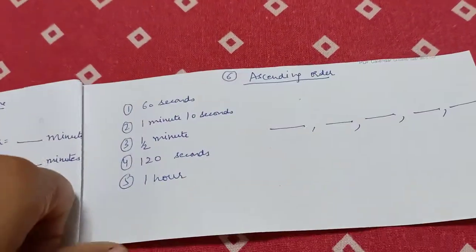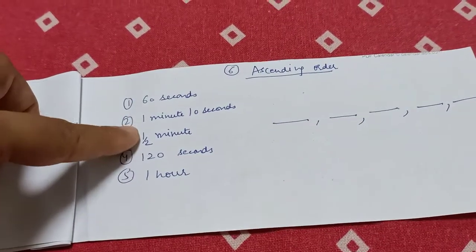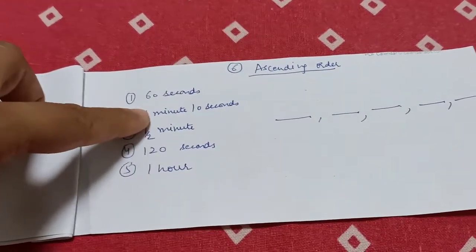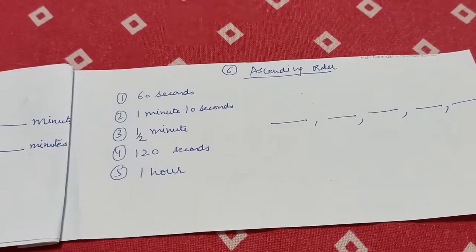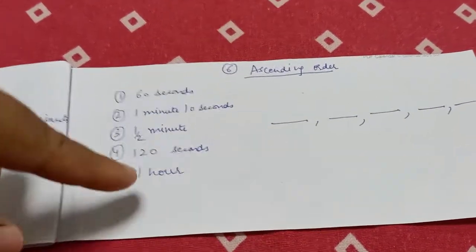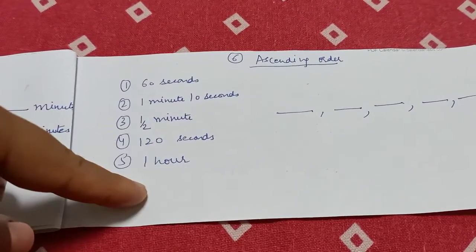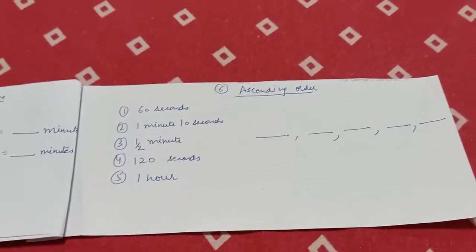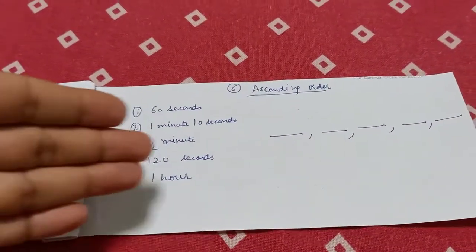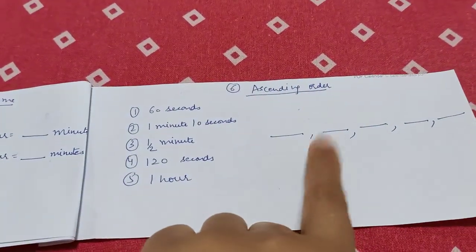Now it's ascending order. Again, the time, I have written different times. 60 seconds, 1 minute 10 seconds is basically 70 seconds. Half a minute, it's again 30 seconds. I know, she doesn't know. I need to see whether she knows. 120 seconds, it's again 2 minutes, but yeah, 120 seconds. And 1 hour. 1 hour has 60 into 60. So I want her to write these in ascending order. I have given a number so that she doesn't have to write 60 seconds or 1 minute 10 seconds.